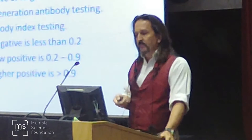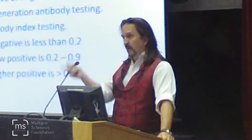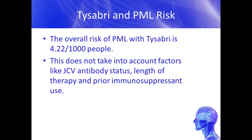I'll add a point here that I didn't put in the slides: doing the JC virus antibody index in a person on a drug like Tysabri is not something we do just one time. It is possible for a person who doesn't have JC virus to convert and develop one of these higher numbers and shift from a low risk group to a higher risk group. The FDA recommends rechecking the JC virus antibody index every 6 months for people on Tysabri. We like doing it every 3 months here, just to be really obsessive and make sure those numbers aren't changing.